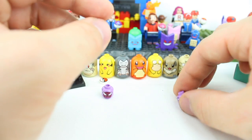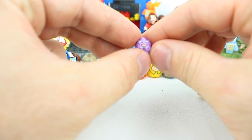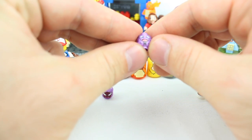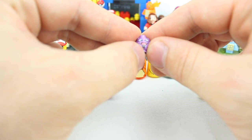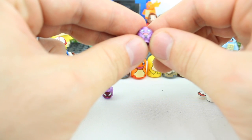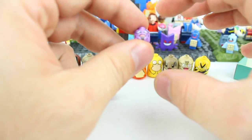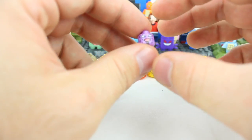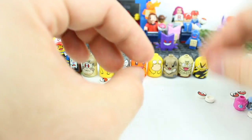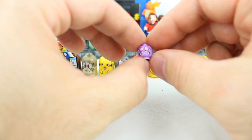Next up is Koffing. Koffing looks amazing. He's got a lot of detail, and one thing you're probably not going to be able to see, he has that little skull symbol underneath his mouth. Crazy amount of detail. I have no idea how they did that. Looks very good. He probably would be a little bit bigger within like the Lego world or Lego scale, but still I like that figure. Still same color, within the same realm is Venonat.